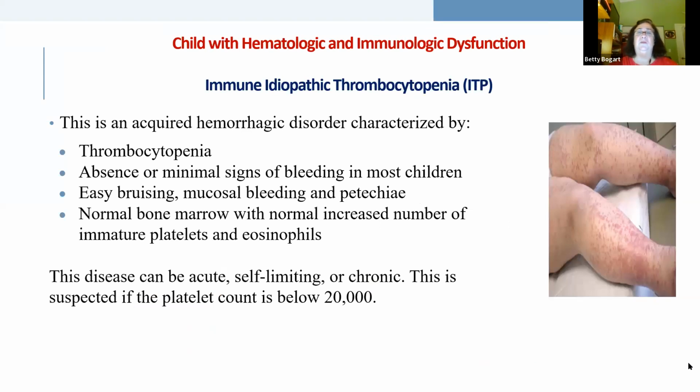Immune idiopathic thrombocytopenia, I love that word, but when you think of it, think of ITP. P is platelets, okay? That means not enough platelets. It's also called thrombocytopenia, not enough platelets. Remember, P, platelets, not enough. So usually you don't see anything with these children with ITP, and then they get this upper respiratory infection. And a month or so later, they come in with this petechial looking rash.